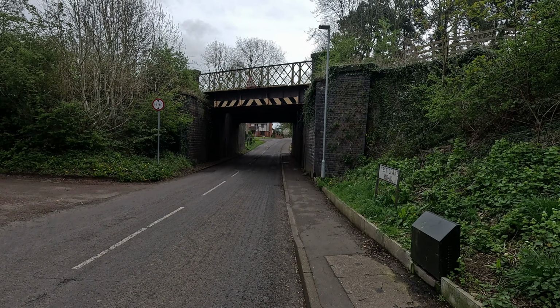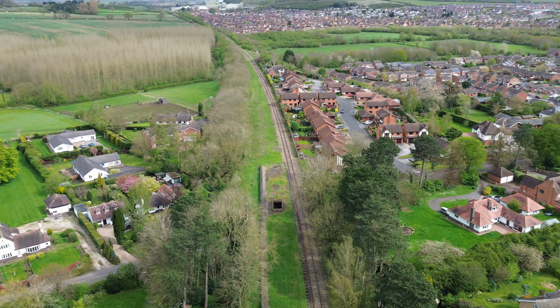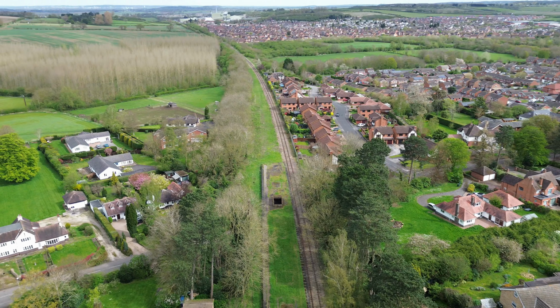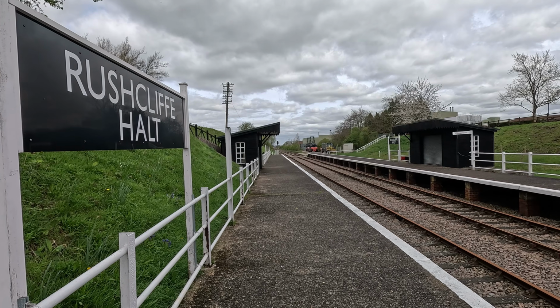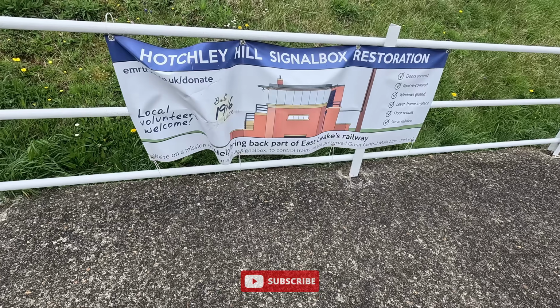Right, that's East Leake Station, or the former East Leake Station. What have we got coming up next on this series? We're staying in the locality of East Leake, and it's another station, but it's a station with a difference. We're going to be having a look at the Rushcliffe Halt and the story behind that.